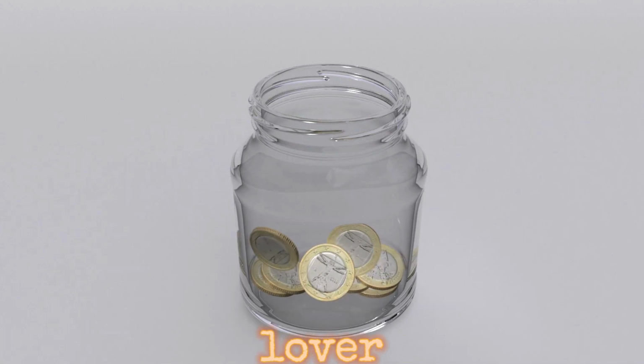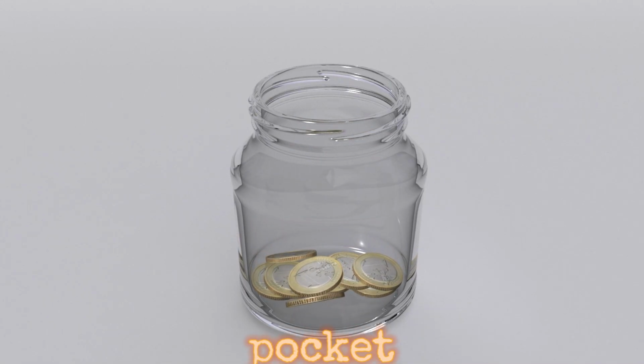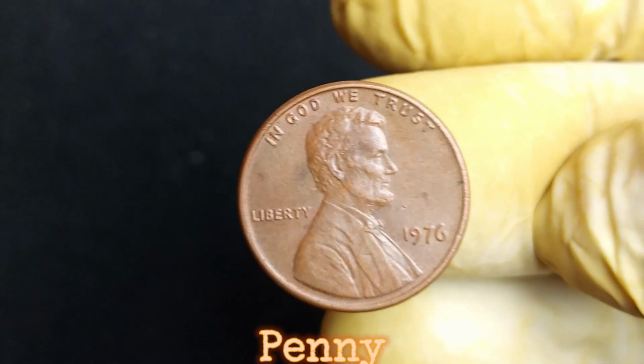If you are a coin lover, a collector, or even just curious about what that old penny in your pocket might be worth, you are in the right place. Today, we are diving into one of the most iconic coins in American history, the 1976 Lincoln penny.